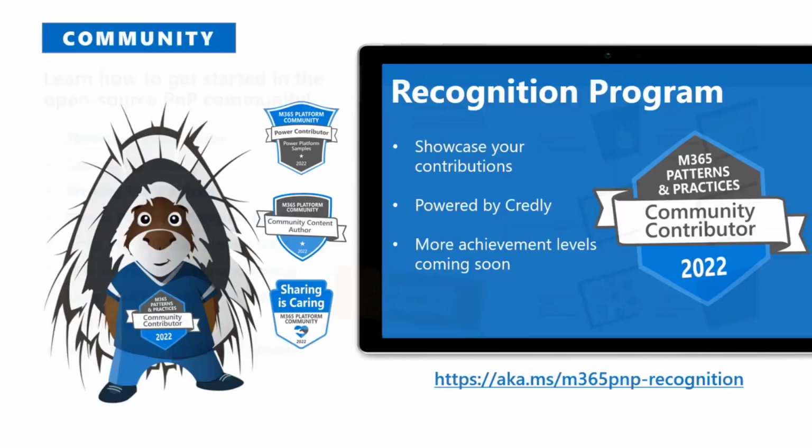Now, once you have contributed, we want to recognize all the amazing work that you're doing. And we've done that by setting up a formal and official recognition program. Now, many of you have been seeing this on Twitter, and you may be thinking, how are these people getting those really cool badges? Well, all you've got to do is register. This is a free program that we cover the cost for.